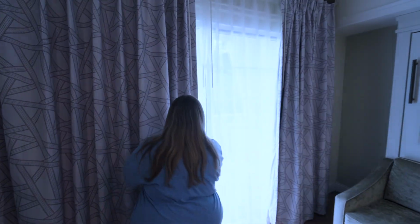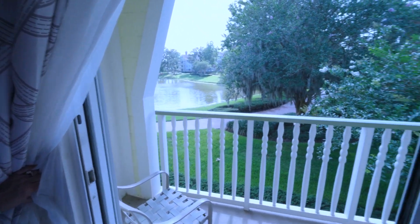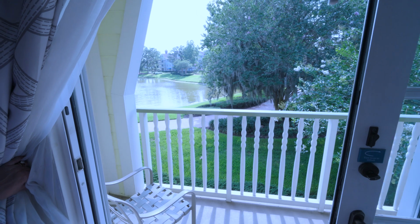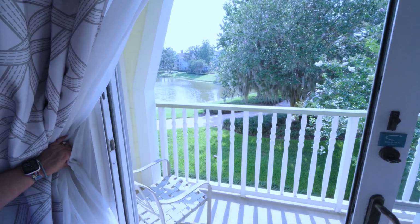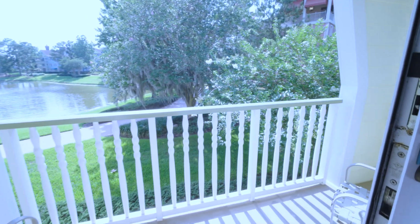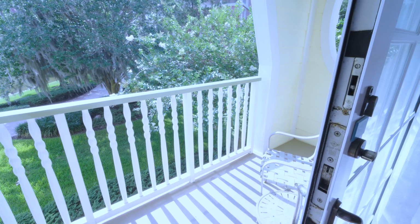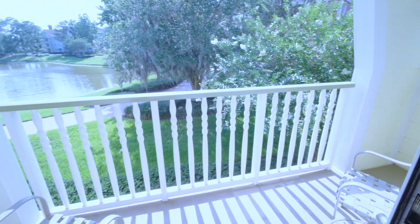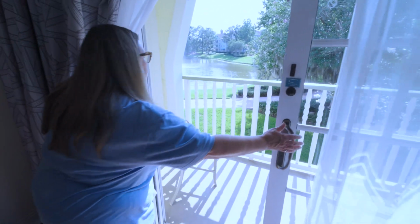Now this room, because we're on the 2nd floor, we have a balcony. So let's go out here and take a look. What a nice view. Really pretty. This balcony is large enough to have at least 4 chairs, and right now it has 2. It also has a little task table. Be a great place to come out, have a drink, maybe read your book, go through some magazines, maybe even work. Really pretty.